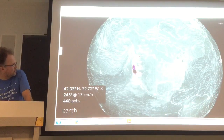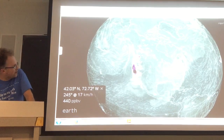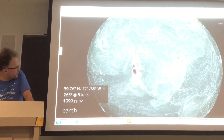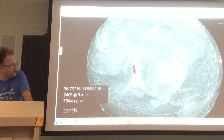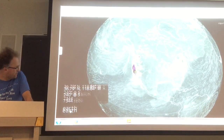Close this off, and look what's happened now. Within the space of 3 hours, we got a massive burst of carbon monoxide. I can click on this, you can see it's over 1,000, and you can see this dark area, 2468. And this is over a vast area of California. So what's going on there?